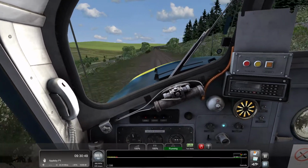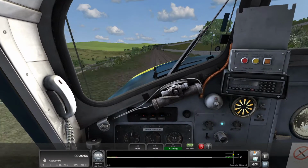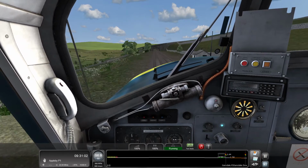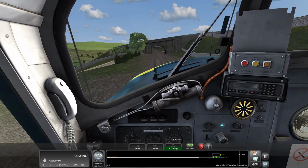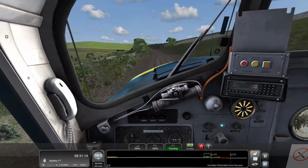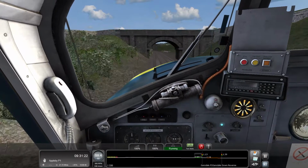So not too far now from Garsdale. We'll go through Garsdale, and then on the right hand side will be the old sidings and the branch line up to Wensleydale. Beautiful part of the country. It doesn't matter what season you come in, it's absolutely amazing. Heading up here in winter when it's full of snow is out of this world. You really realise how isolated and how high this railway actually is.